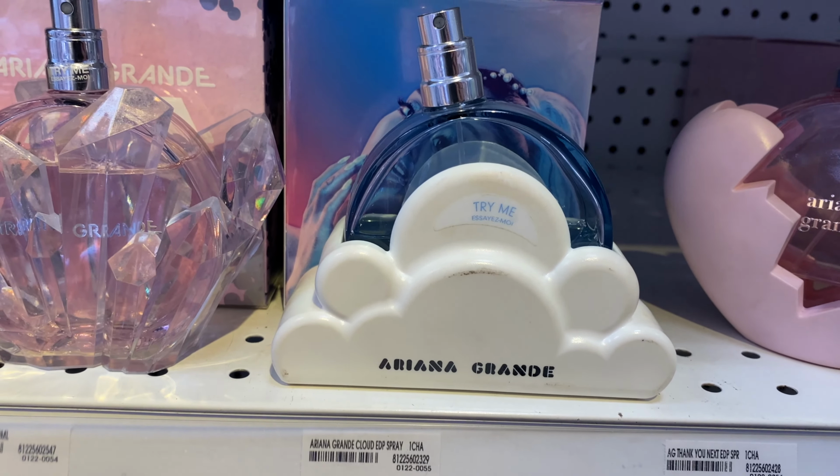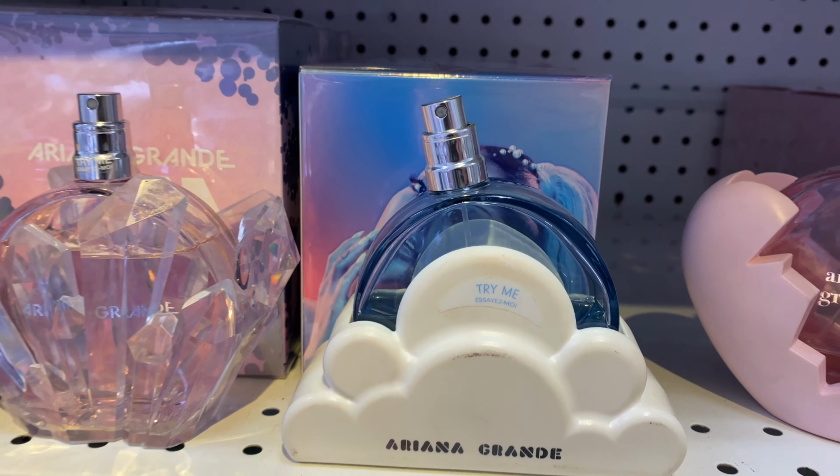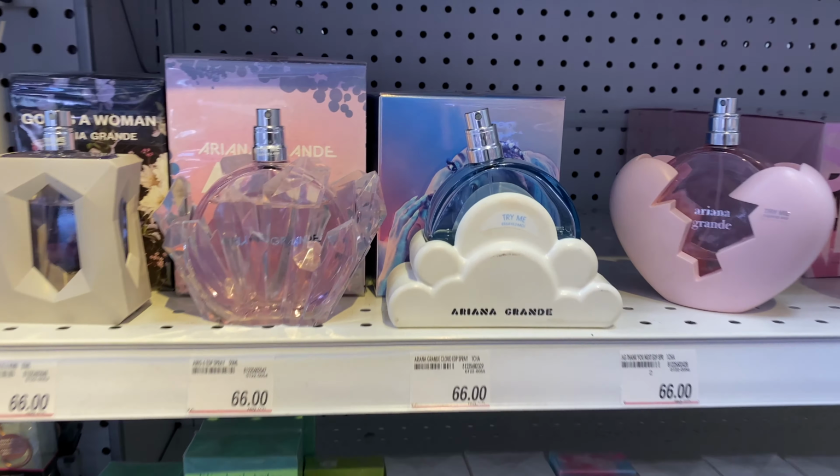They have the Ariana Cloud perfume. Someone said it's a dupe for Baccarat Rouge. That's interesting. Whoa, it's bright. What is that?